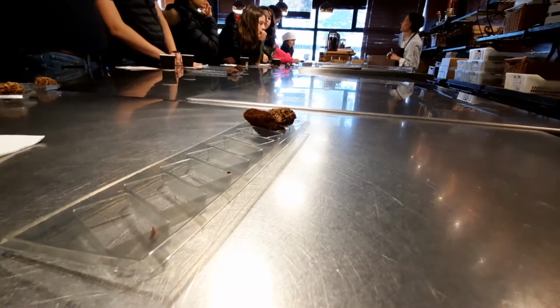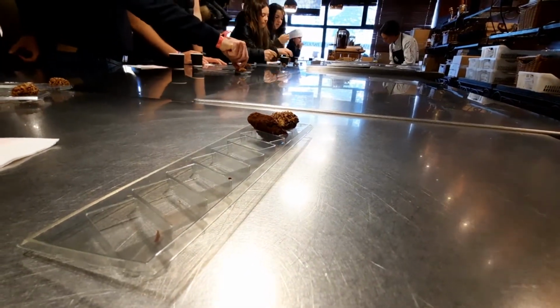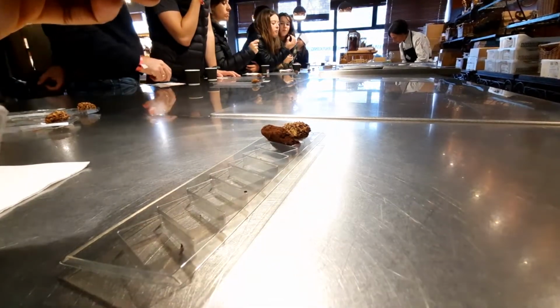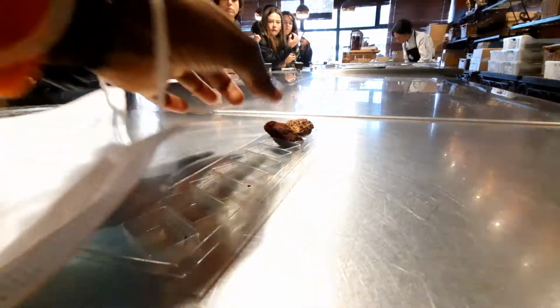What is noisette? It's a nut. A certain type of nut. Walnut. Chestnut. No, the one for Nutella. Ah, okay. I don't know which one it is, but I know.